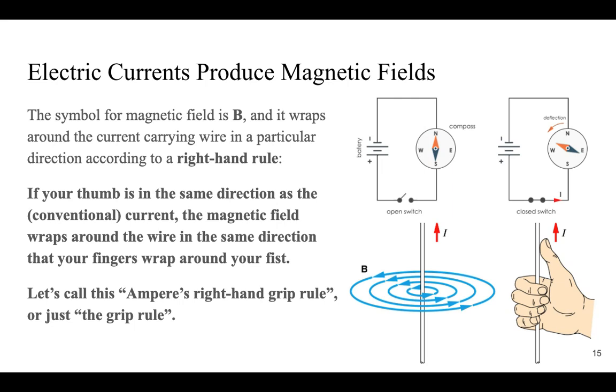I've heard this right-hand rule and the other one taught differently. I'm always going to try to keep it a certain way. The way I teach it, your thumb is always the direction of current or the direction of positive moving charge, and your fingers are always the magnetic field. So yeah, here's the grip rule.